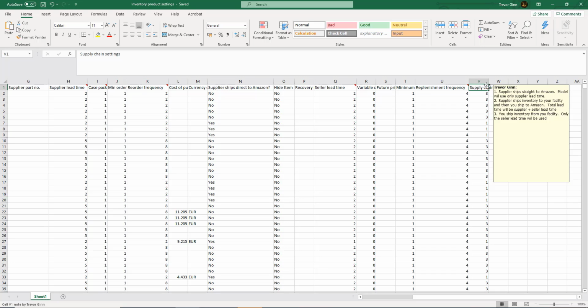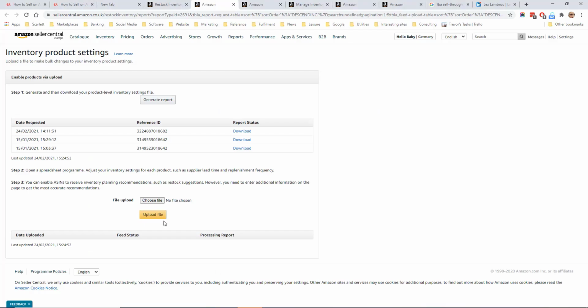So Amazon will take this information on the lead times and the minimum order quantities to calculate how much it thinks you should replenish. In order to update this information in Amazon, you need to save this sheet as a tab delimited text file and then upload the file again on the inventory product settings page.